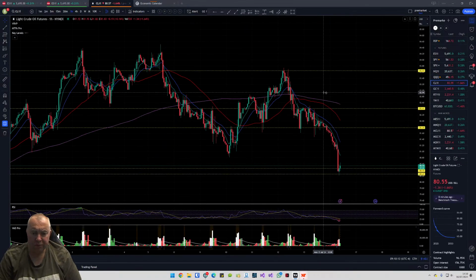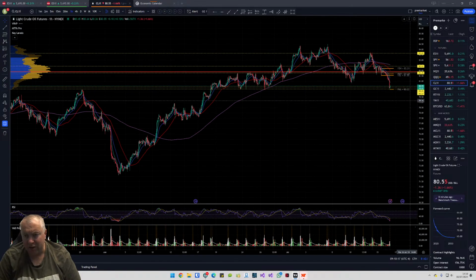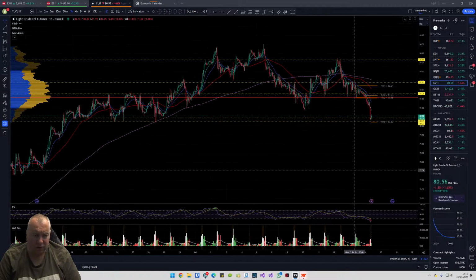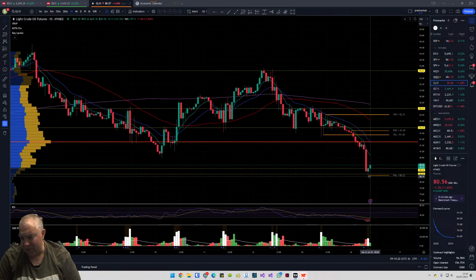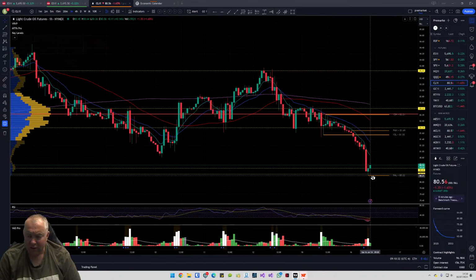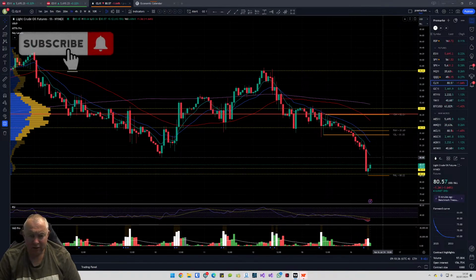Crude oil is selling off quite nicely, but we're right in this bounce area now. Look at that. These levels have been in place for a long time, and we couldn't have got any closer really. Came back in, bounced at exactly 80.22. I had 80.27 for a bounce area. So if you caught this in the pre-market, perfect.